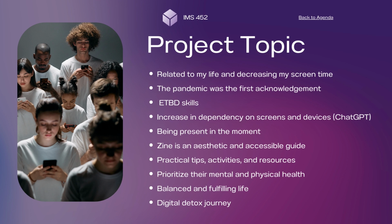I created this zine to empower people to take control of their relationship with technology and live a more balanced and fulfilling life. That doesn't mean getting rid of technology completely, it just means being more mindful in our consumption. Whether you're looking to unplug for a day or a week, this zine is the perfect companion to help you get started on your digital detox journey. So that's pretty much how this whole project started and what I am going to be getting into.